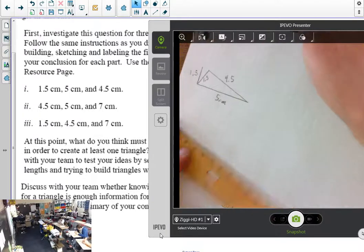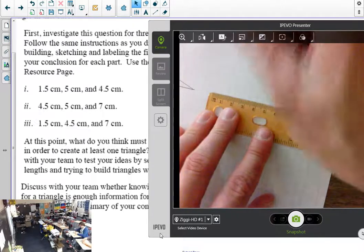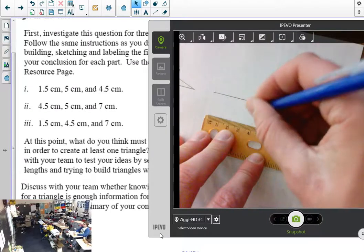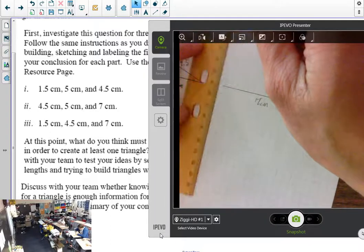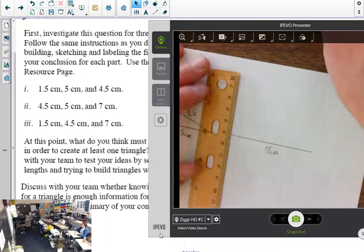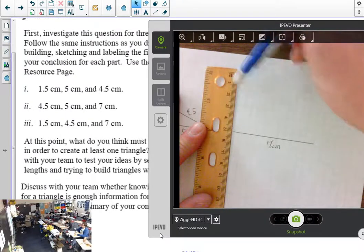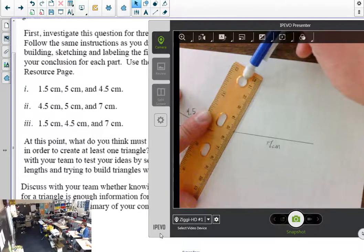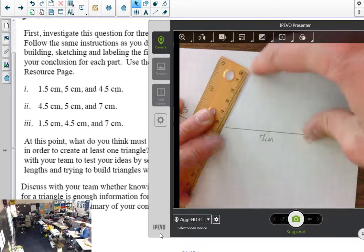Okay. Let's move on to part two and try the 7 centimeter and then 5 and 4.5. Now, should I put 5 pointing straight up like I had tried last time? No, because then this distance is really long, right? So if I'm going to do my 5, I need to point it in this way. But still, how do I know that this distance will be 4.5?